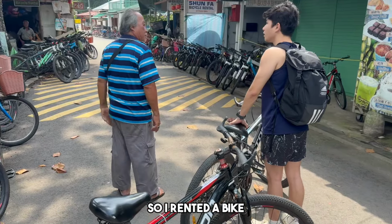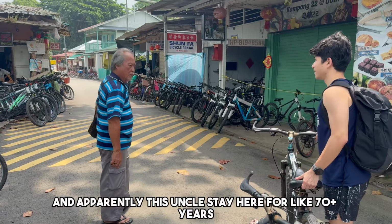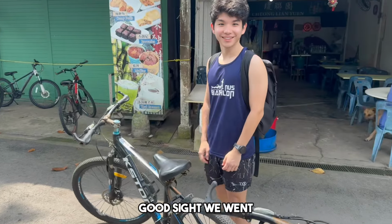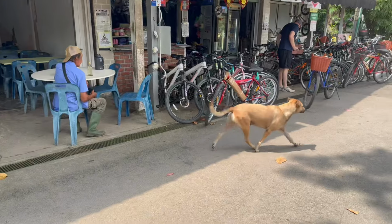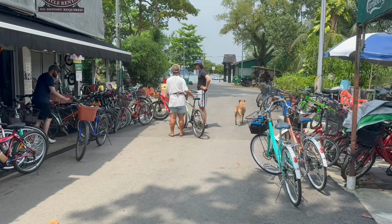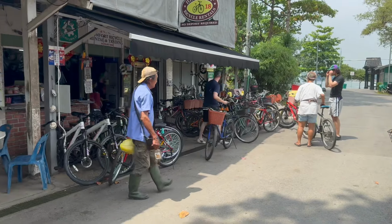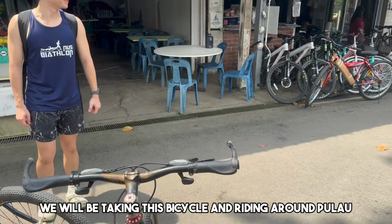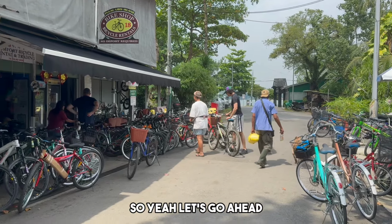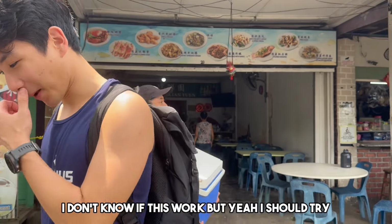So I rented a bike, and apparently this uncle stayed here for like 70 plus years, and it's quite a good site. We rented it. So we will be taking this bicycle and riding around Pulau Ubin to explore different areas. So yeah, let's go ahead. I don't know if this works, but yeah, I should try.